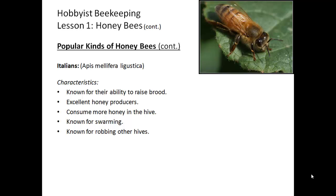They also have a reputation for robbing the honey stores of weaker or dead neighboring hives, and this is a problem because it may cause the rapid spread of transmittable diseases, so that would be something to keep an eye on. And they also are known to be more apt to swarm. We'll talk more about swarming in another lesson as well, but just be aware of these characteristics of your Italian bee.